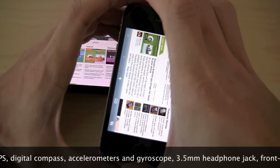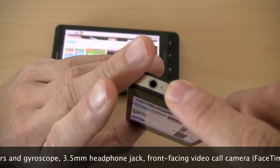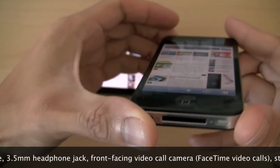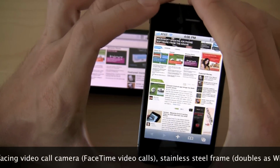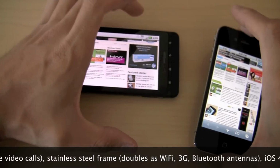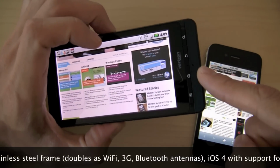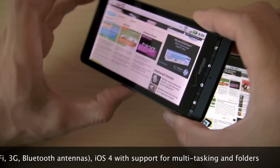Whereas on the iPhone 4 you have 2 microphones, that little hole right up there, not the headphone jack, as well as the microphone built into the bottom right here. Now, the difference is the iPhone uses the mics for noise suppression on a phone call and also for FaceTime calls, whereas this guy uses the multiple mics for the noise suppression as well, but also for directional audio recording, which the iPhone lacks.